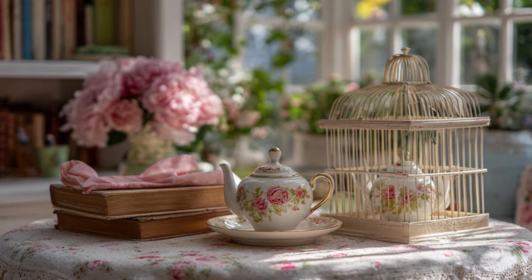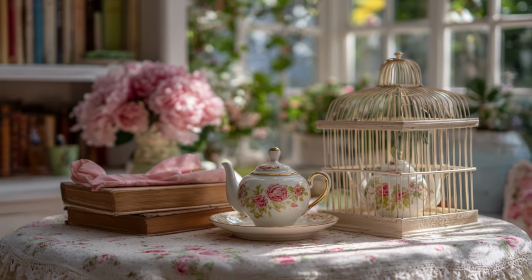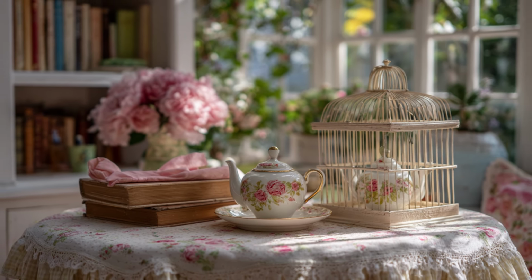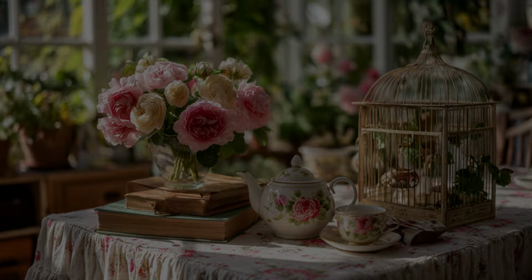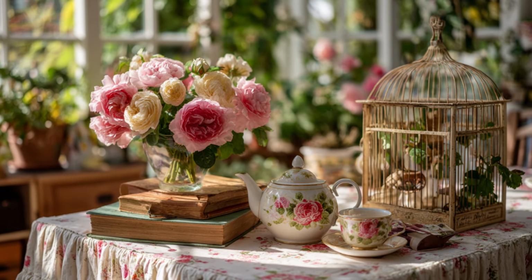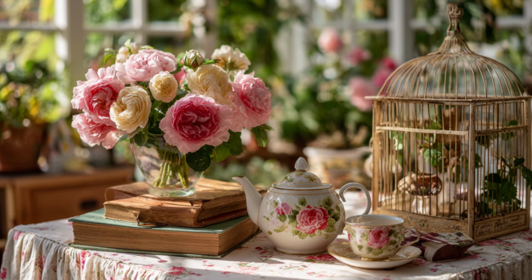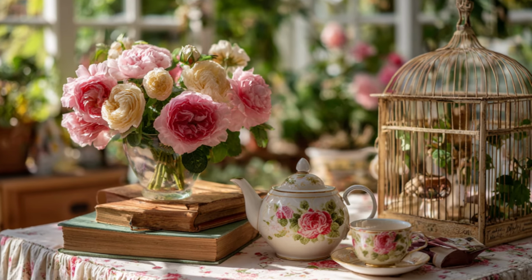Accents like an old birdcage, a chipped ceramic teapot filled with blooms, or vintage gardening books can personalize the space. Keep the color palette airy, think ivory, soft mint, and faded rose. This room should feel like a deep breath, a slow exhale, a sun-kissed, soul-soothing escape.